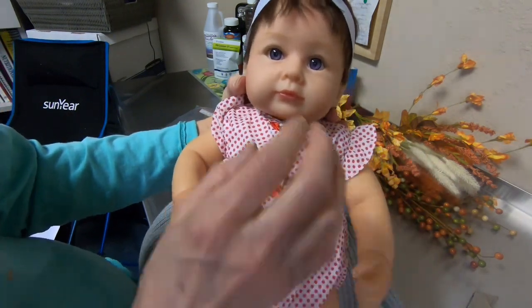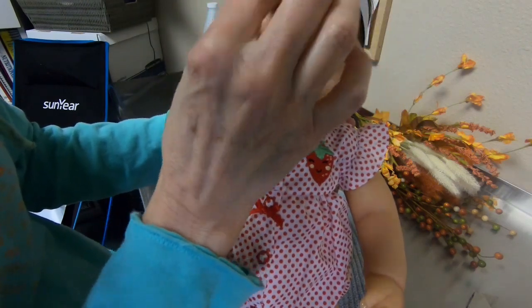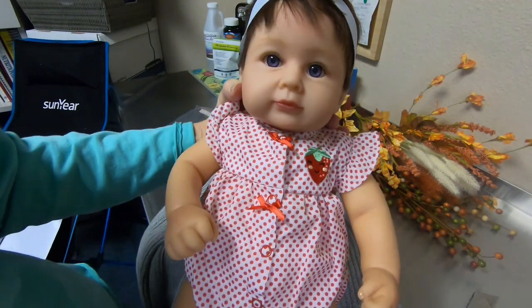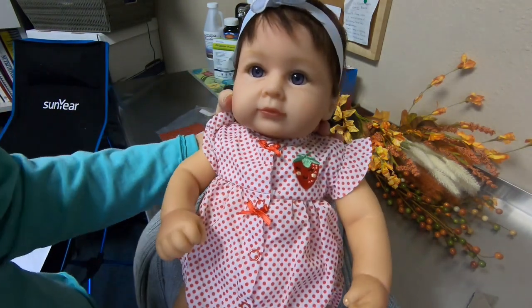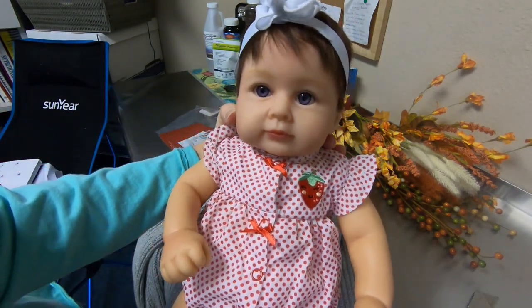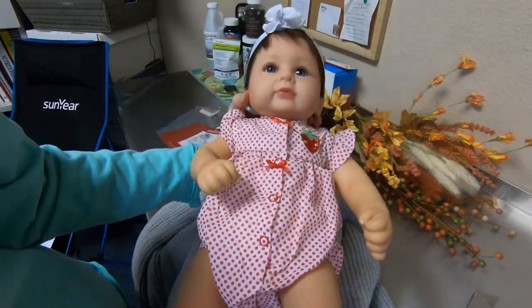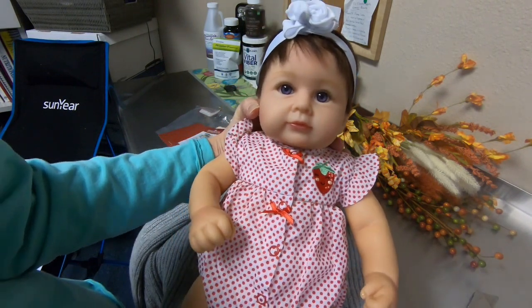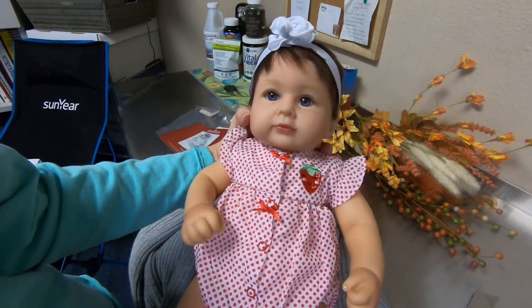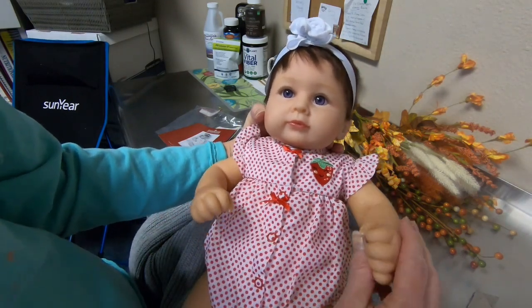Oh boy. I don't know what I will name her. If I'll keep the same name or what. I just don't know yet. Some of her hair has fallen off. I love her. She has really creamy skin. A lot of the dolls from Ashton Drake are a little bit pale. At least the older ones were. To me, they were too pale. But she has color. She has skin color.